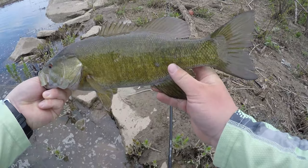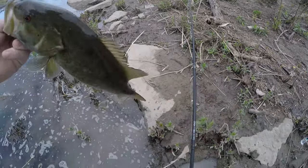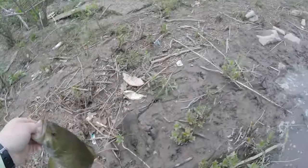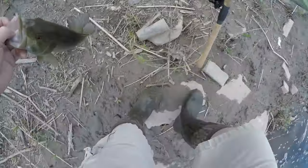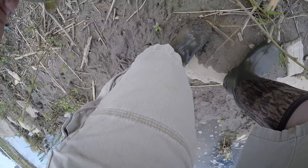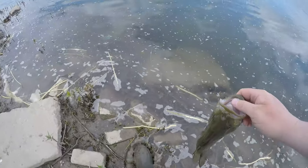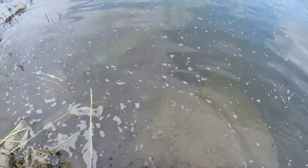It's another 15 plus. If you know what you're looking for, you can really have success despite the conditions. Look at that fish, that's a nice one. We'll let him go over here near where I hooked up to him, about 5 yards to my left. Another chunky fish. There you go, buddy.